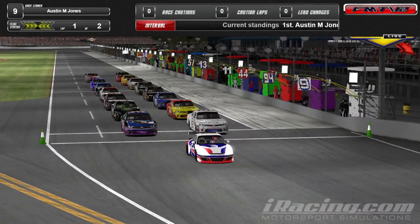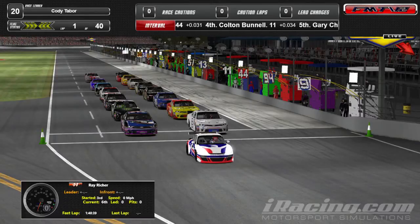I take my hat off to Cody Tabor, who actually looks like, well, he's not the one that put it on pole out there. Austin M. Jones putting it out on pole. Let's see if we can flip over here to the race side of things and get you an update on the scoreboard of what's going on here tonight.